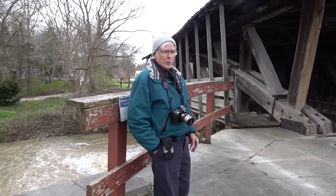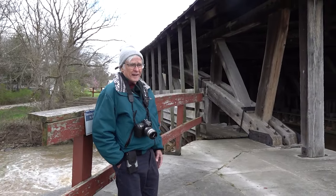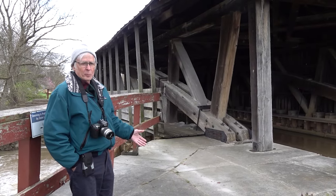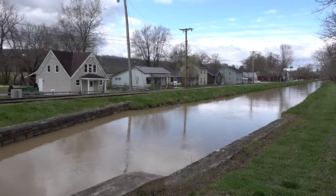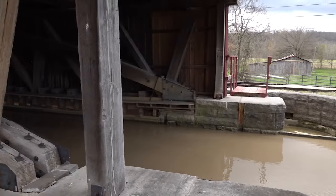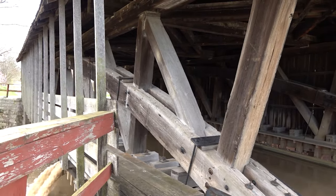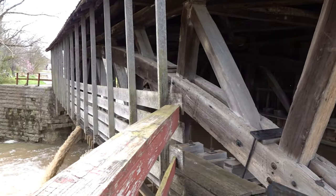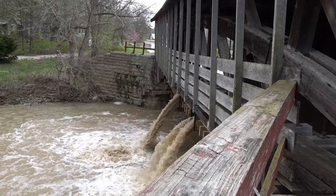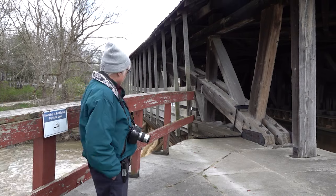Well, we're here in Metamora, Indiana. Metamora's biggest claim to fame is a covered bridge aqueduct, the only such covered bridge that I'm aware of in the world. It carries water across water. The Miami and Whitewater Canal, which was built in the 1800s, the bridge carries the canal across Duck Creek.